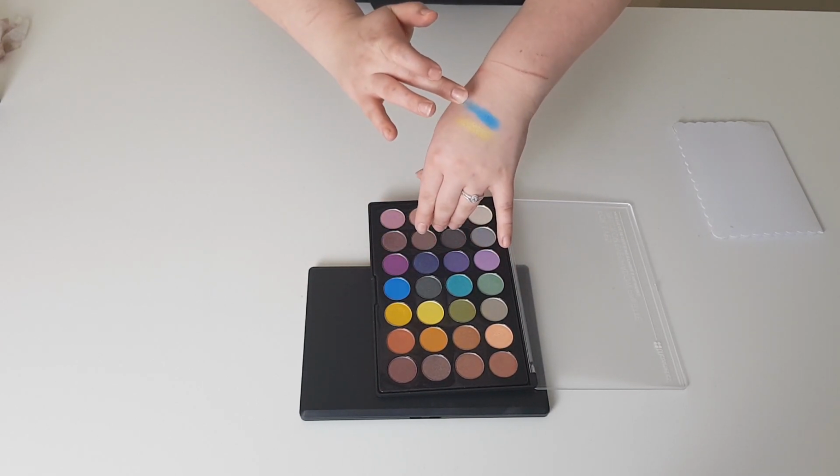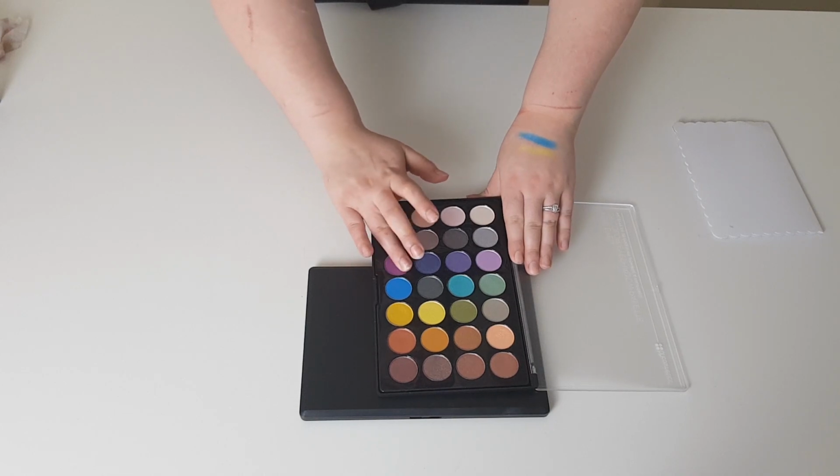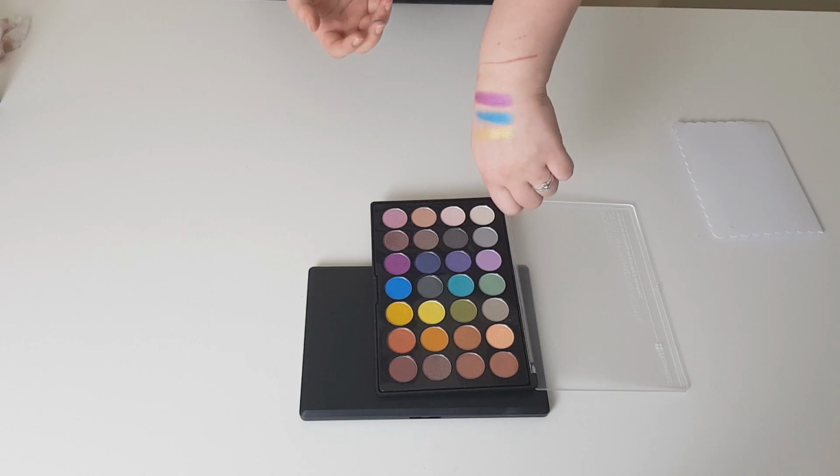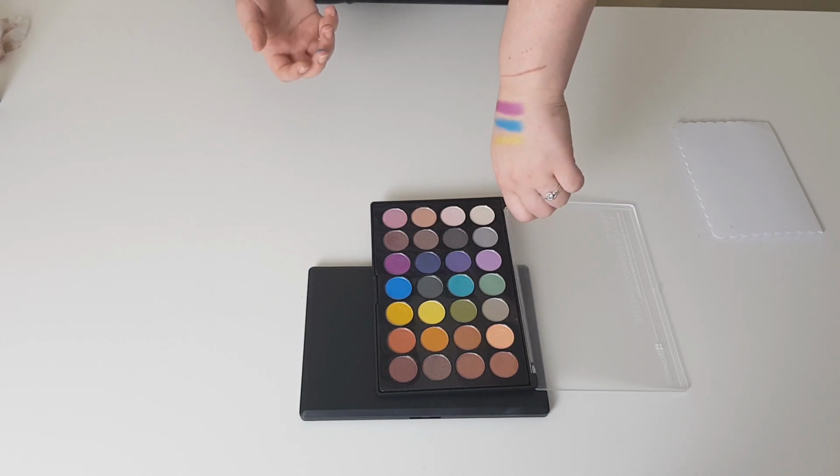And you're getting some really colourful shades out of it, and also shades that you can use every day, not just really colourful ones. So I think it is worth the money, and I'm keeping it.